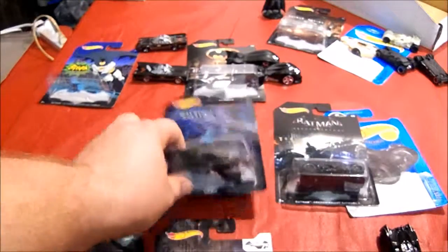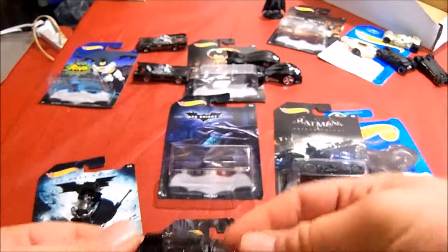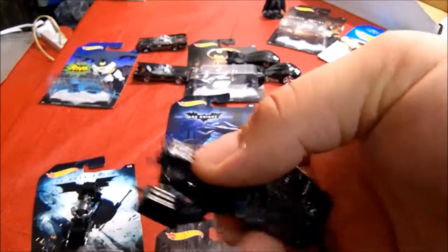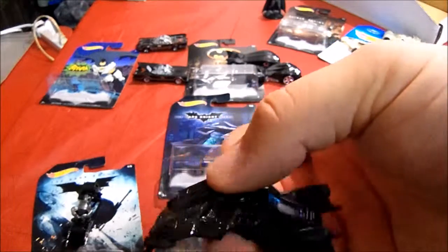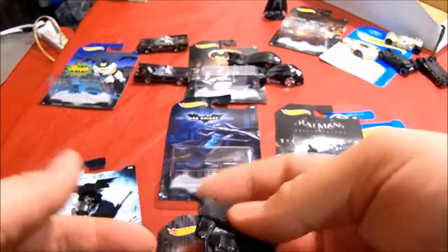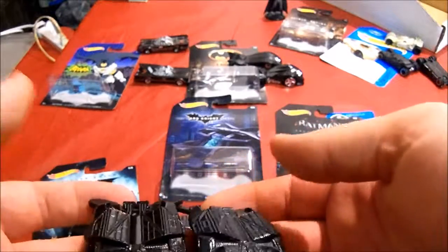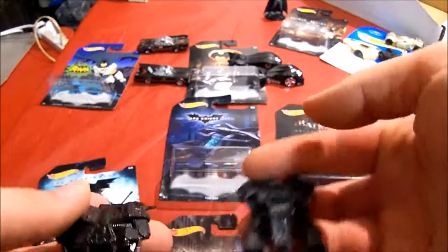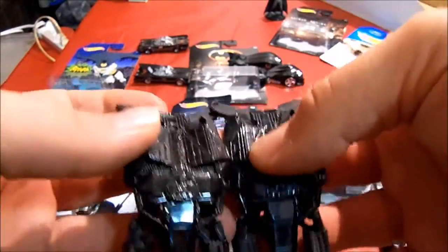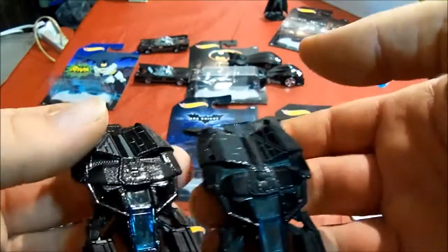Up next we have the Dark Knight Rises, the Bat, which I think looks more like a beetle than it does anything that looks like a bat or anything. And this one was the last one I found. I went to more than one Walmart. I got all these from the same Walmart, but this one I went to one and they had a whole bunch of them. I guess people just bought certain ones they liked, and that makes it hard to get them all, because then there's less on the market.